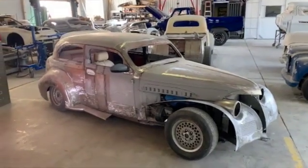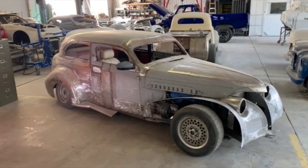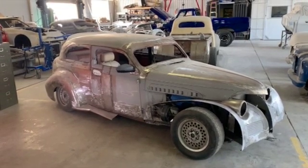And then the biggest project in my shop at this stage, and I would like to have a word with Kevin as well, the owner of this car. It's a 39 Chev sedan, and we are busy changing this thing completely.